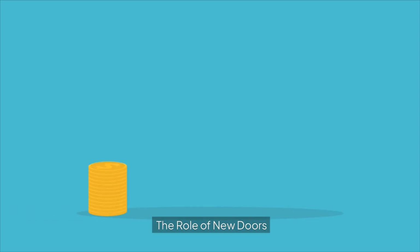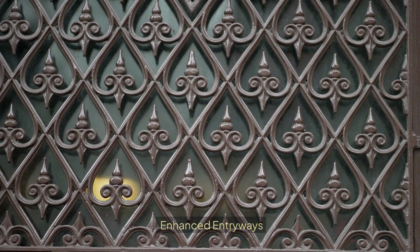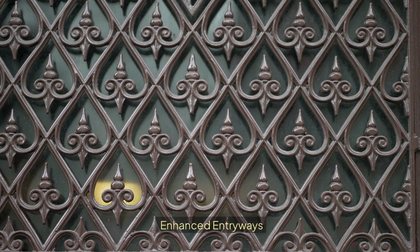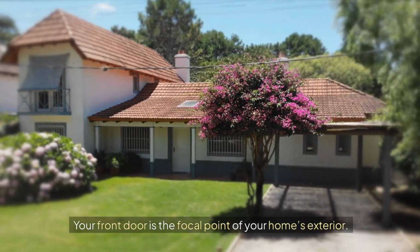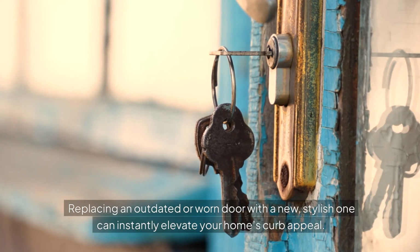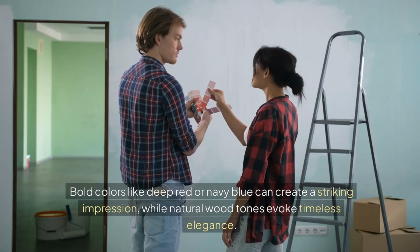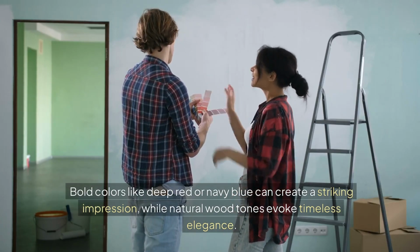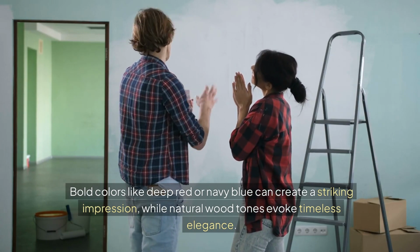The role of new doors. Enhanced entryways. Your front door is the focal point of your home's exterior. Replacing an outdated or worn door with a new, stylish one can instantly elevate your home's curb appeal. Bold colors like deep red or navy blue can create a striking impression, while natural wood tones evoke timeless elegance.